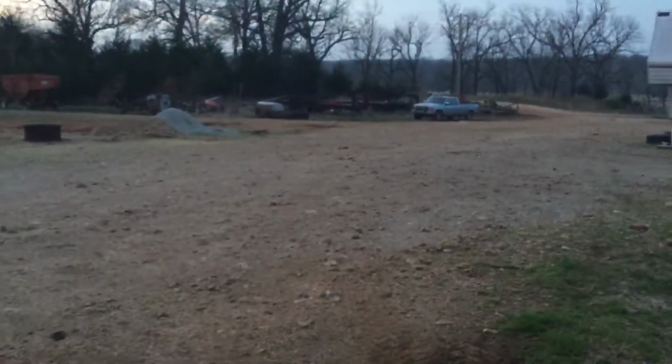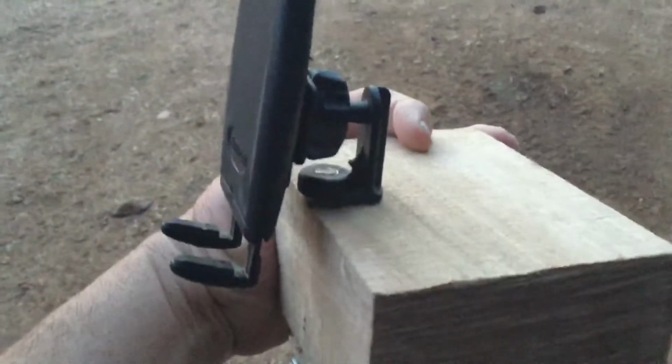I wanted to show you, I had to break down and make a new tripod. This is not a tripod at all. This is the holder that was on my tripod, and I bolted it down to a block of wood to hold my camera.